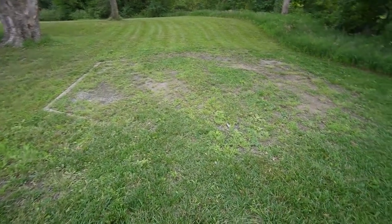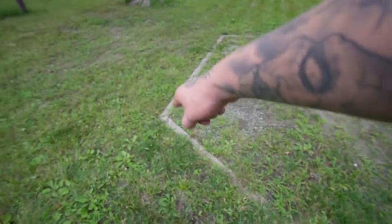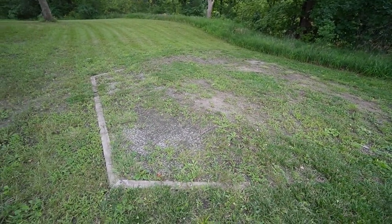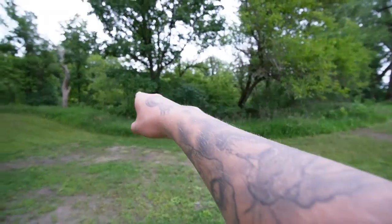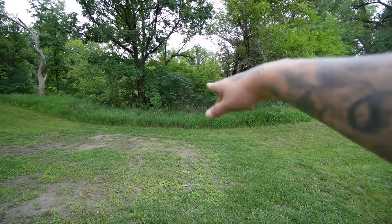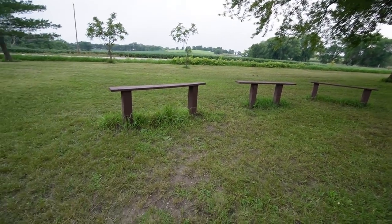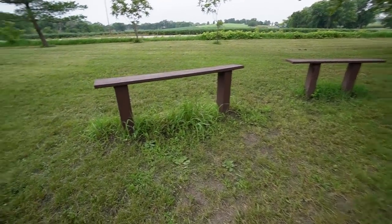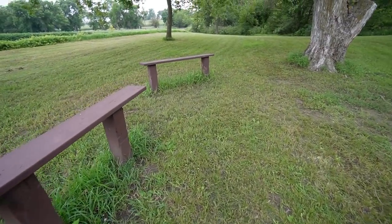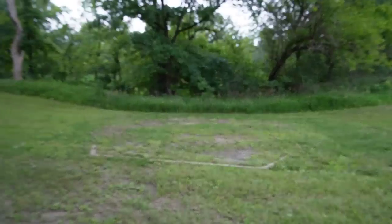There's like a gazebo or something here at some point. You can see the border of it. And it would have been right on this curve in the little creek if this was all cut down. And there's just three little benches, I guess, chilling over here. It's kind of odd. Yeah, it makes me wonder what was right there.